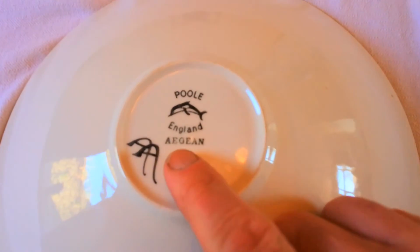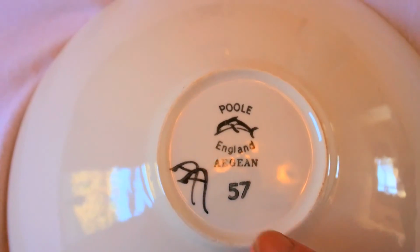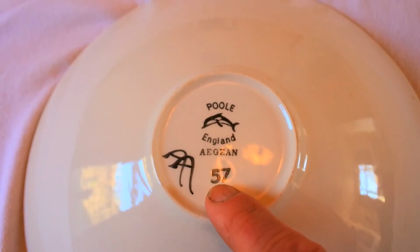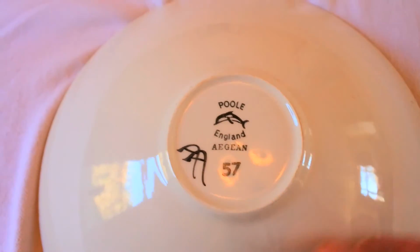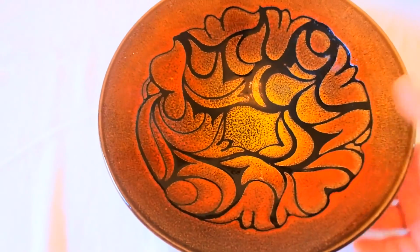There we go, there's the name of the range. I can never pronounce that correctly. Obviously we have the artist mark here, the AA. 57 is going to be the pattern number of the bowl. And obviously the Poole England over the dolphin. So again, another piece. Not the most desirable, £30-40 item again.